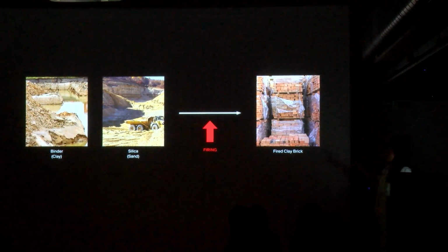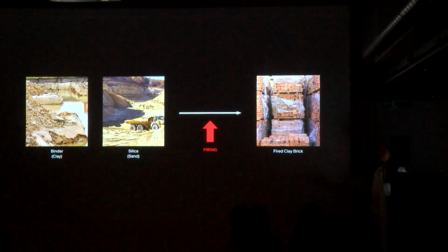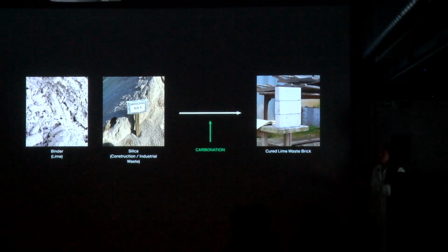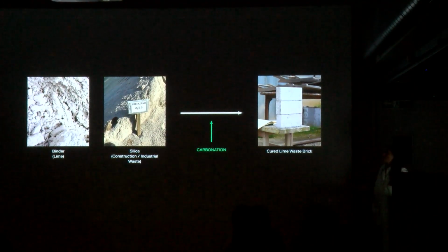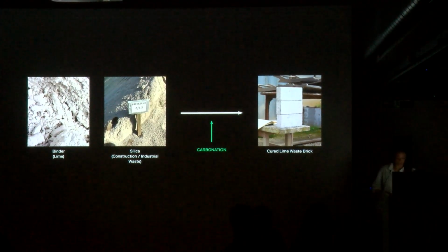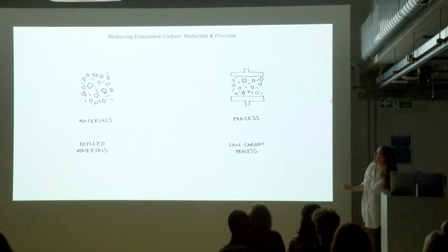Your typical fired clay brick is made with a binder of clay, a silica, which is typically virgin sand, and it goes through a firing process. We've produced a brick that substitutes the clay binder for lime. It substitutes virgin sand for construction and industrial waste as the silica, and it goes through a process of carbonation, which doesn't involve a firing process. And what you end up with is a cured lime waste brick.